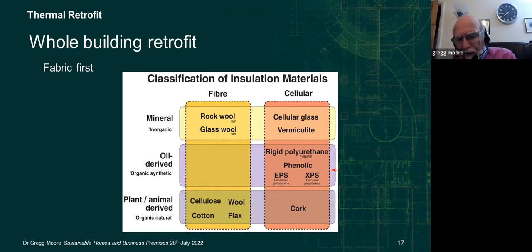Now, Jonathan gave a talk about insulation some weeks ago, so I'm not going to deal with this in great detail, but one can classify insulation materials into groups. The columns are things which are fibrous. They are things like rock wool, glass wool, cellulose, which is made from recycled newspapers, sheep's wool, cotton, which can be made from recycled clothing, and flax. Cellular insulants, an insulating material is called an insulant. Things like cellular glass, which comes in blocks, that's recycled glass, vermiculite, rigid polyurethane, which comes in boards. You can buy those, I think, at B&Q. Phenolic insulation.